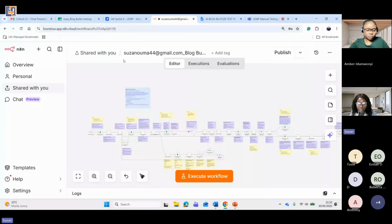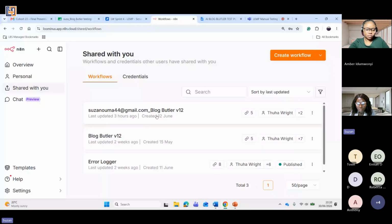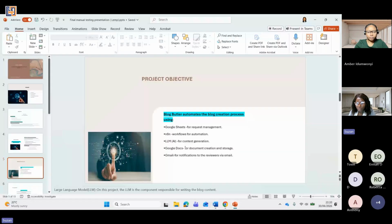Everybody had a chance to have their own link for testing, and once it was performed, it would trigger an email to the specified address. I will take you through that in a moment. If I could go back to my presentation on that. For the automation as well, we have Google Docs, which was used for document creation and storage, and Gmail, which was mostly used for notification to the reviewer.